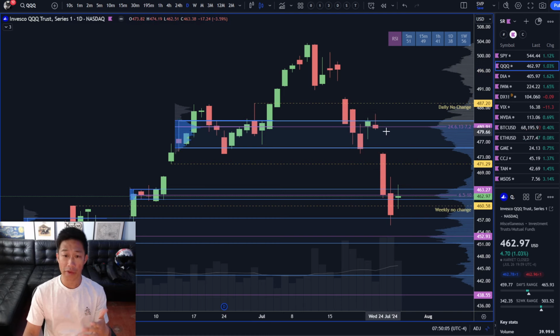So this is, again, structural damage. This is notable damage, and it's seen a lot more follow-through than what happened on SPY. So very notable. Lots of space for a daily lower high. Anything under 484.43 is going to be good for that daily lower high.